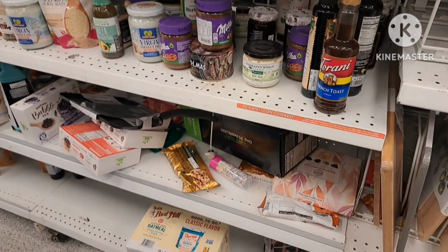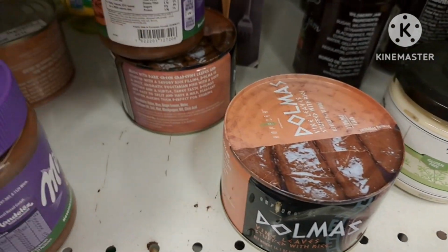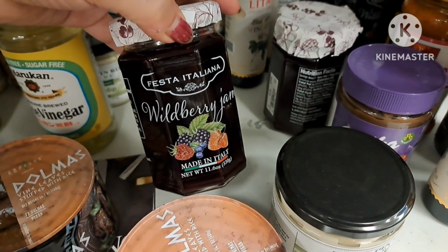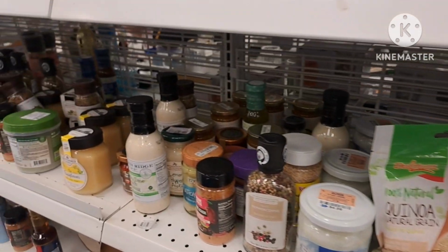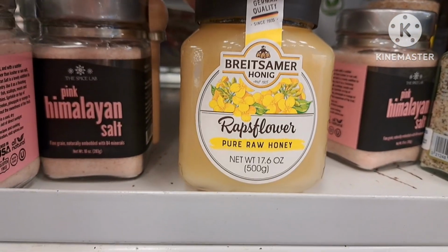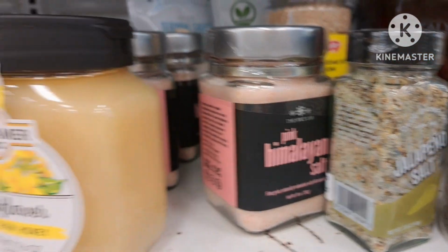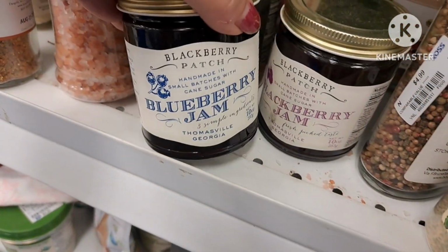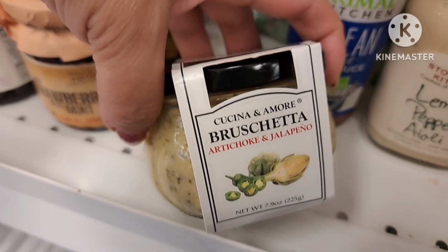I always like to troll these shelves because there's always something interesting in here. Like some dolmas. Vine leaves stuffed with rice. There's a couple of them. Oh, I see jam. Wild berry jam. Balsamic. What else? What else? Raw honey. Himalaya. Player from the Himalaya. Fancy. That sounds yummy.